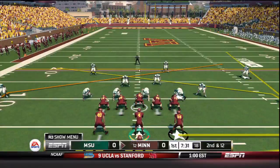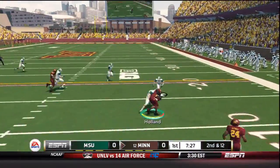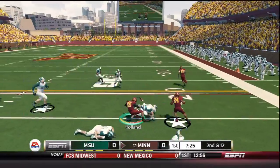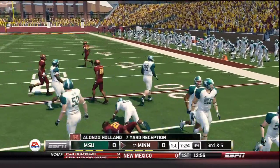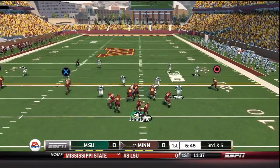5 touchdown passes to 2 interceptions and 2 rushing touchdowns. Johnson back to pass. Alonzo Holland out of the backfield, breaking tackles after the catch. He has a gain of 7. Holland is Minnesota's leading rusher with 191 yards on the season.